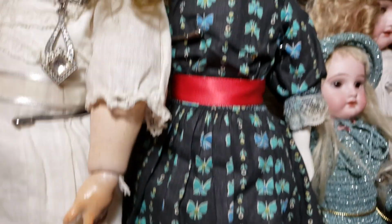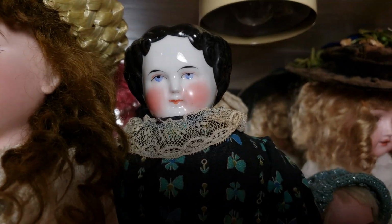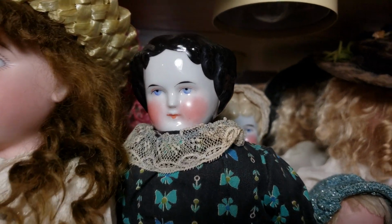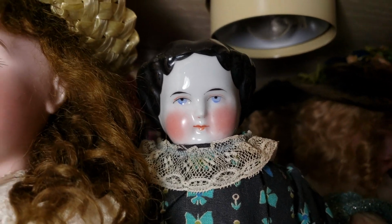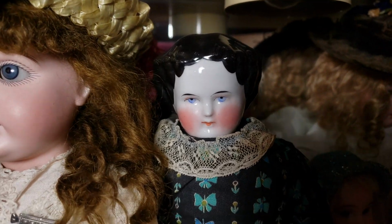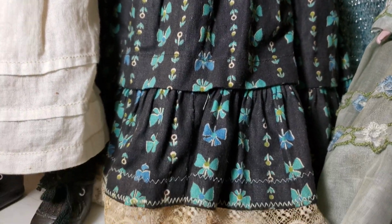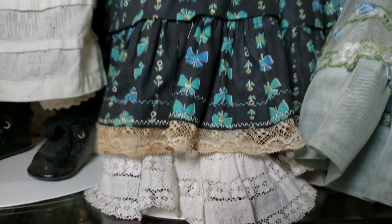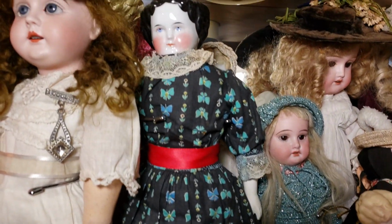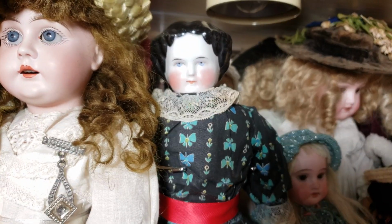This one is a personal favorite of mine. It's a 1860s Civil War German china head doll. As you can see, she's quite beautiful. She has rouged cheeks, a flat top hairstyle, and her original dress. Look at the amazing fabrics they used back then. We have the antique lace, and she has all antique undergarments. It's pretty cool to have an all original factory made doll. She's from 1860, about the Civil War or just after it.